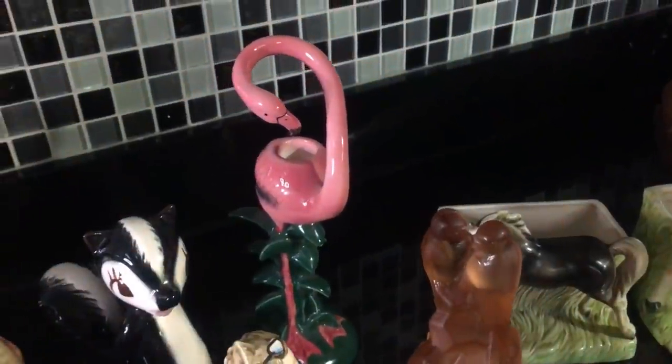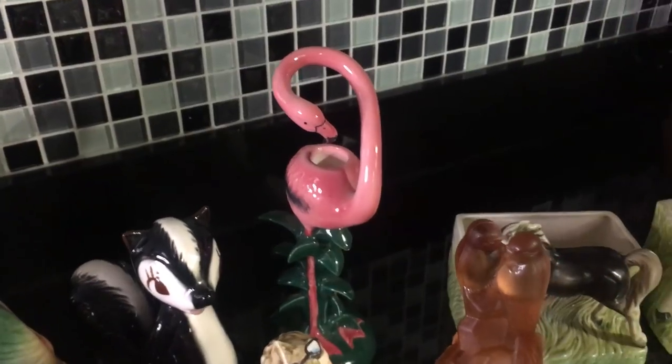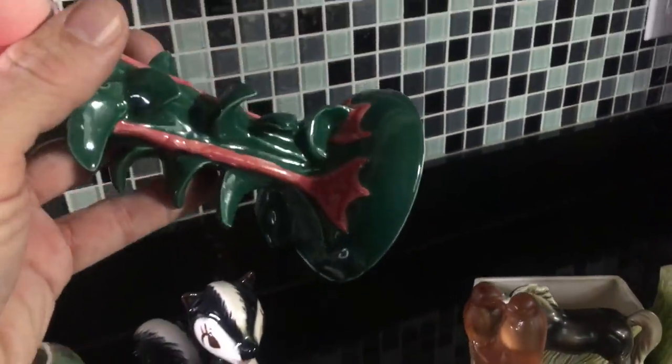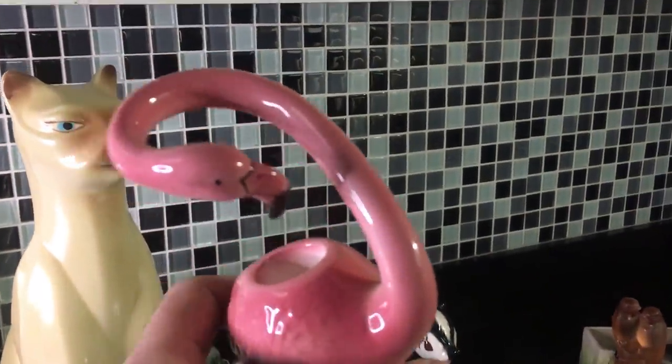The flamingo candle holder is from 1985, and it's made in Japan. Don't we wish it was Will George from the 40s? Well, it's not. But these are still good to have. No breaks on this with that delicate neck. And this is sarsaparilla, made in Japan. You can clearly see that on the bottom, 1985.